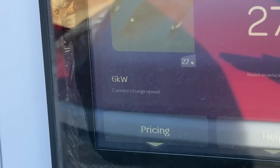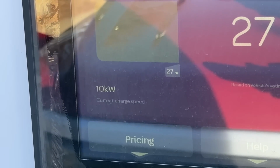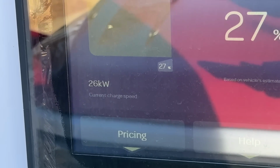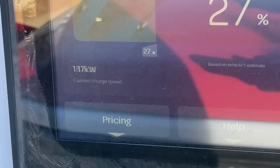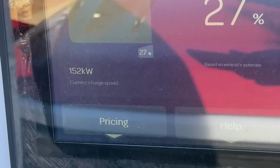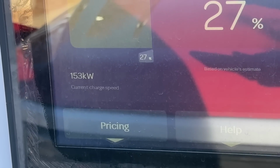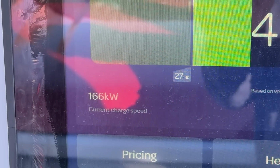Hasn't been our experience yesterday. Yesterday was one of the worst days of getting a charge here. Yep, I'll buy that for $1. This is excellent. All right. Wow, look at that. That's what I'm talking about.